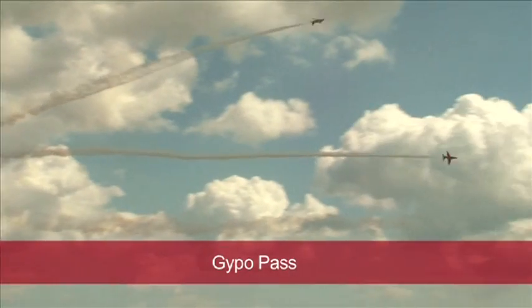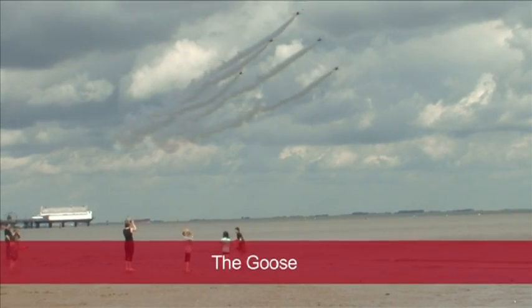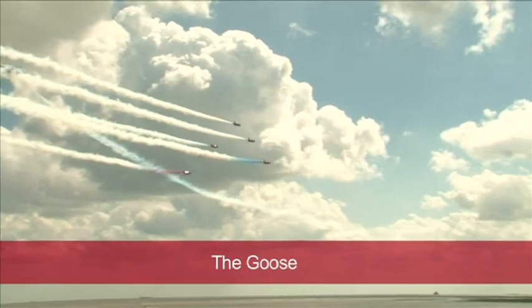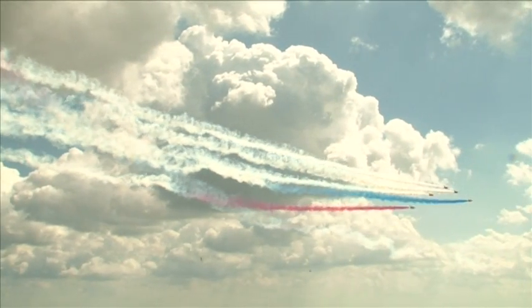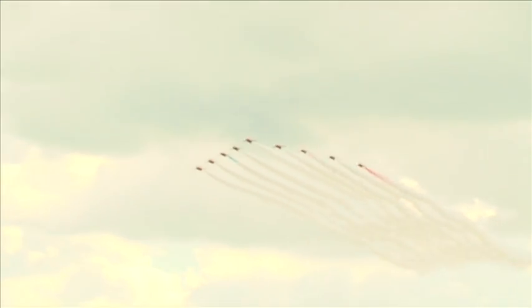The synchro pair leave their smoke on now and turn away from us at 6G. But if you look right, you'll see a single jet. That is Red 9. He's going to fly in between Enid's V in the Goose. Here they are, the last time, the Red Arrows.